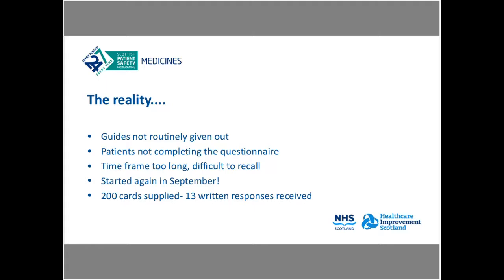Although we knew which patients we'd handed the guide out to, we weren't getting questionnaires back from them. What we discovered was that the time frame was too long. We were giving the guides out over a month, and then the following month trying to get all the feedback. Some patients either didn't really remember getting the card, or hadn't looked at it since, so couldn't easily recall what the advice on it had been.